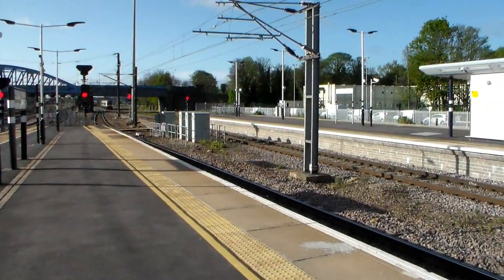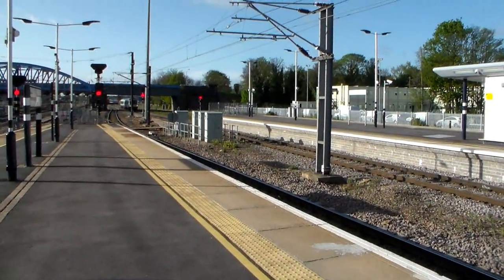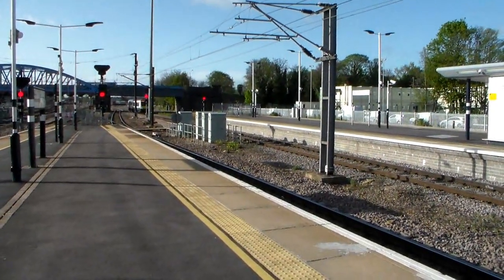Just come in, the Intertermo for Abellio Greater Anglia off Colchester. Sorry, Colchester. Oh my god, I said Colwich. Hello.